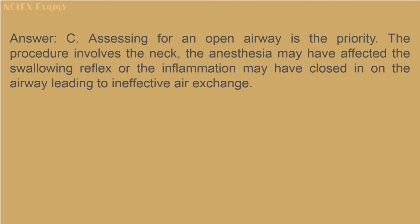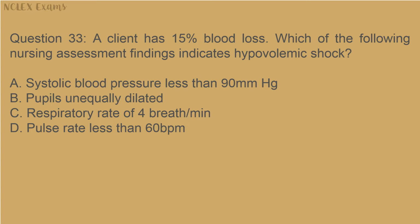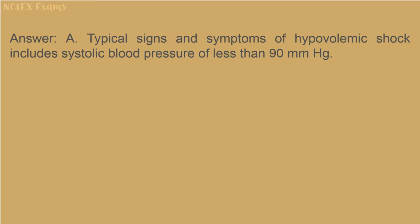Question 33. A client has 15% blood loss. Which of the following nursing assessment findings indicates hypovolemic shock? A. Systolic blood pressure less than 90 mm Hg. B. Pupils unequally dilated. C. Respiratory rate of 4 breaths per minute. D. Pulse rate less than 60 bpm. Answer: A. Typical signs and symptoms of hypovolemic shock include systolic blood pressure of less than 90 mm Hg.